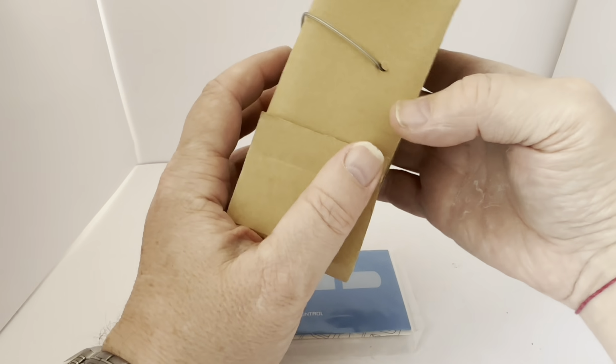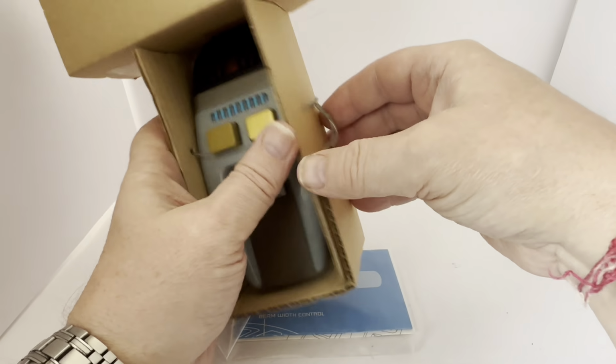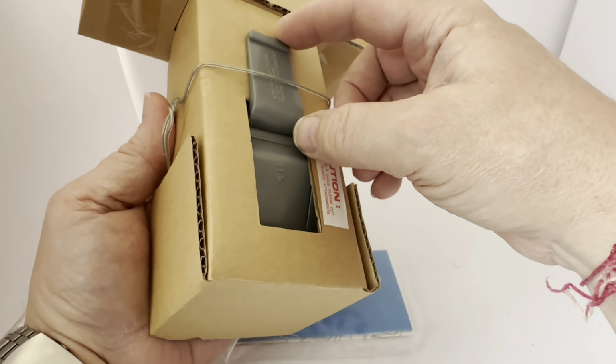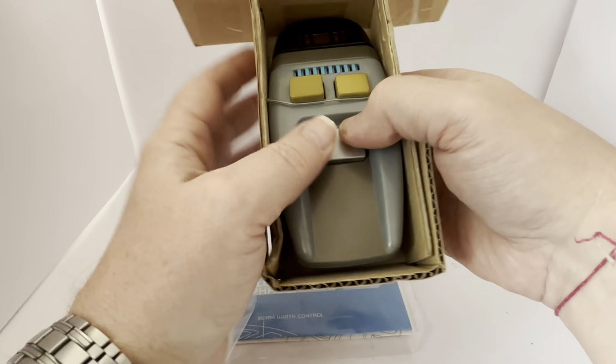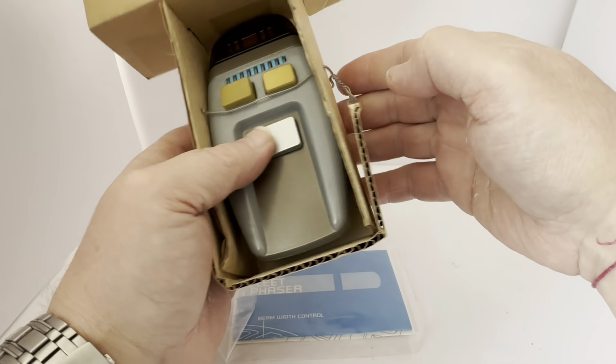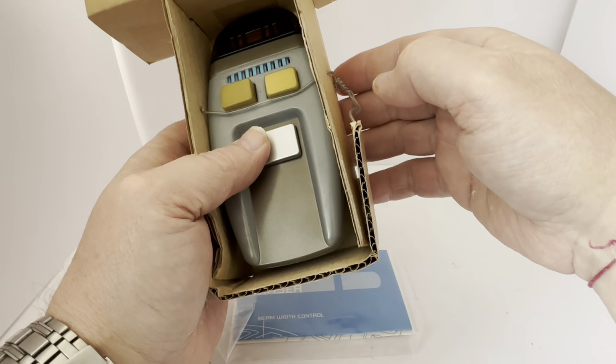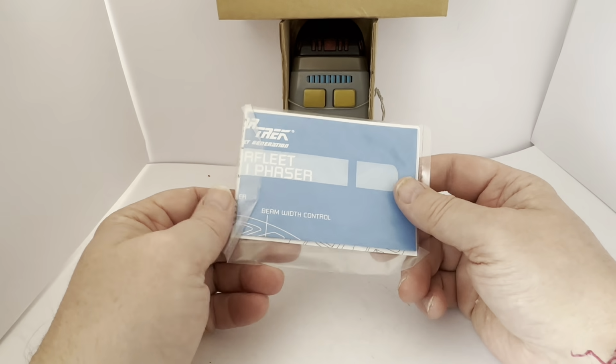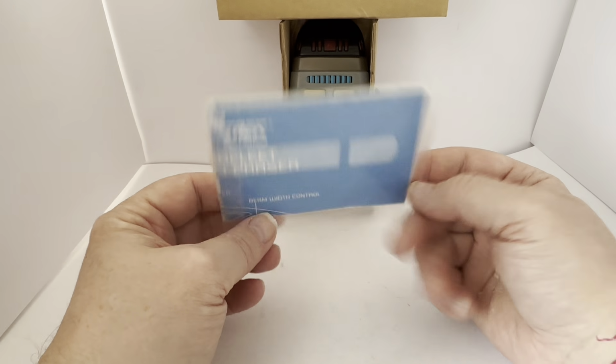I just wonder if I can actually remove this from it. It's clipped onto there. There's a strap going around the top there. Yeah, I'm going to have a look at taking it off in a second so we can have a proper look at the phaser. But in the meantime, we've got this.